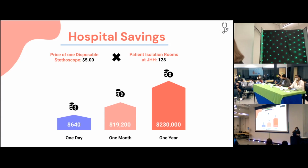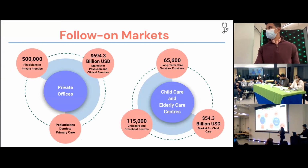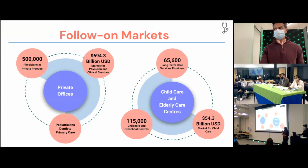Because of directly translatable technologies with UVC decontamination, once we establish economies of scale and solve the need for the hospital population, we will be expanding into the childcare, elderly care, and private practice industries. But these are key examples of markets that we can be applied to. As I mentioned earlier, we're a disinfection device, and we can be applied anywhere where you need efficient disinfection. That means we can target industries like hotels, restaurants, or even school systems.